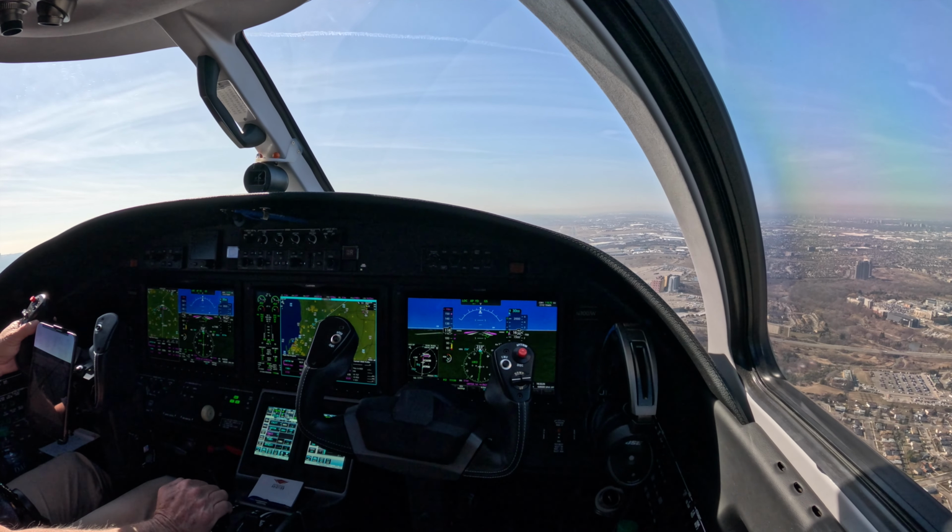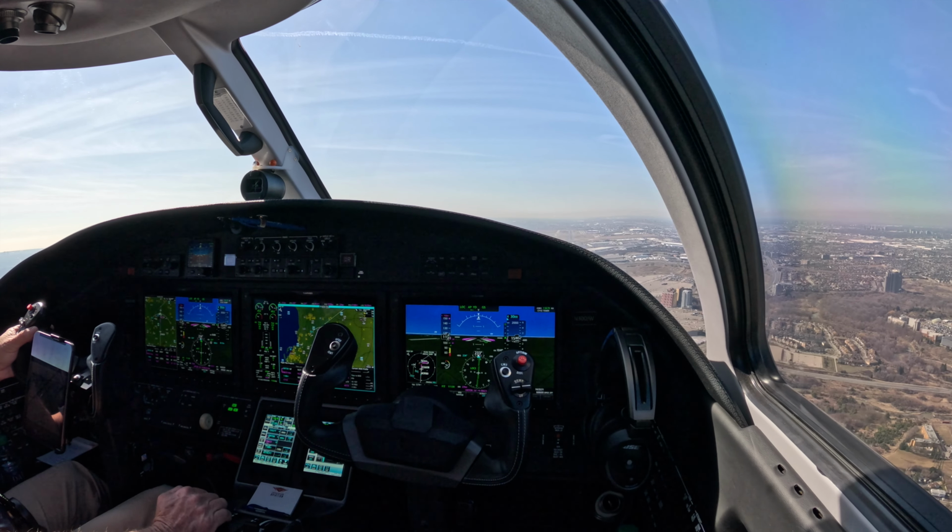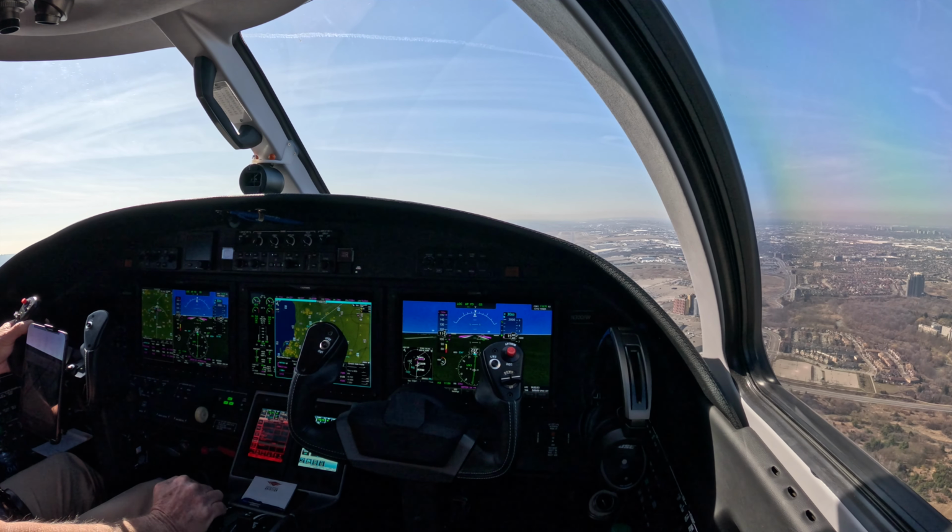Air Canada 605, Delta 4, cross runway 24 right, contact ground on 121.9. Delta 4, cross 24 right, and then ground point 9, morning, Air Canada 605.